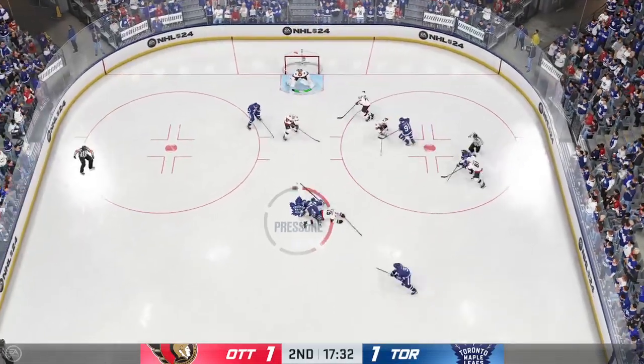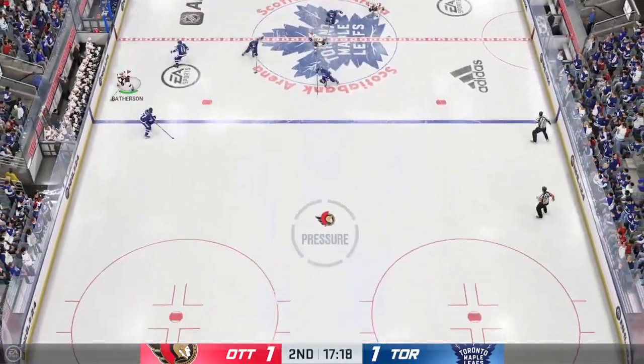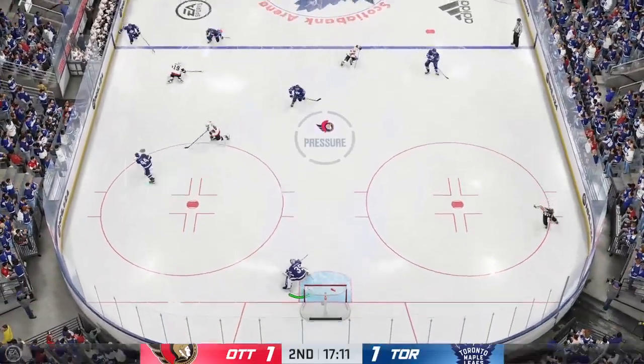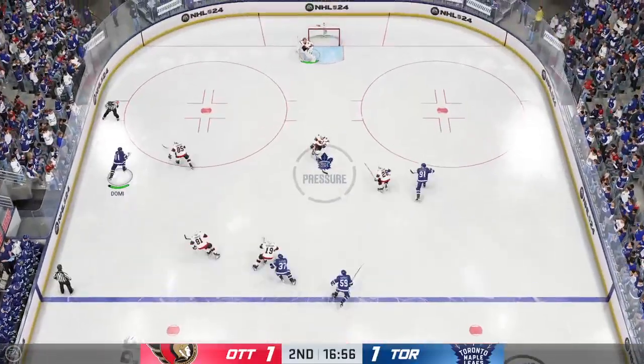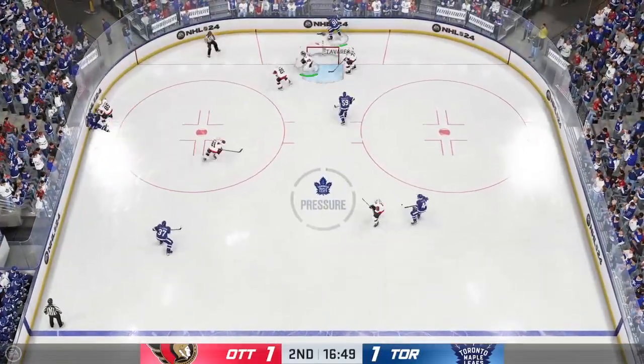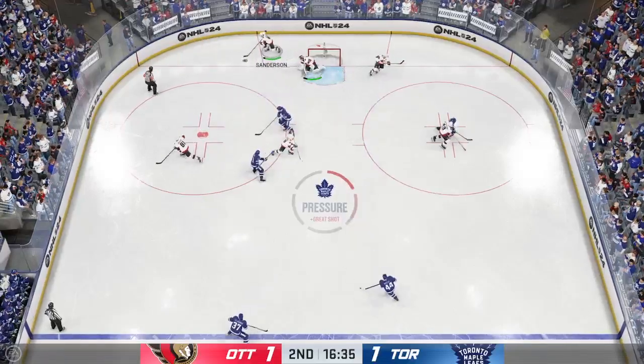Play resumes here as he wins the draw inside the offensive zone. Picking up momentum across the zone here on the right side. Tries to get it to Domi. Sends the pass down low. Dropped him in the open ice. Oh, saved it! What a stop!